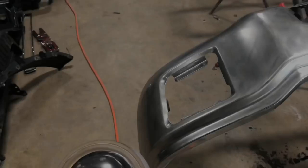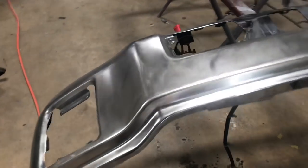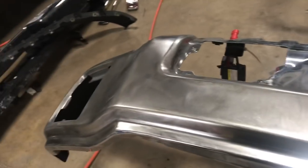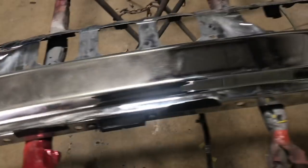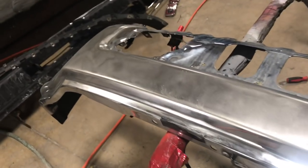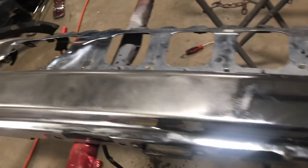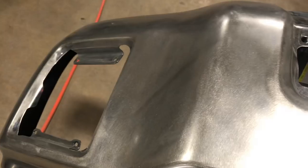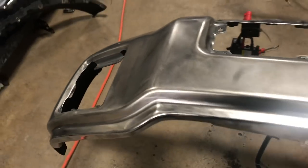Peace. So now I'm sanding the bumper right now. Same steps as I did with my Silverado. If you guys haven't watched that video, make sure you check it out. I'll tell you what grit you can sand the chrome bumpers with. That's chrome, and this is how you want it to look right here. Nice and dull.